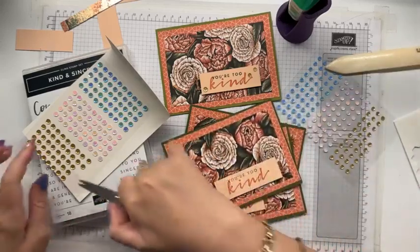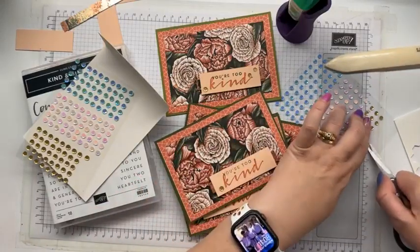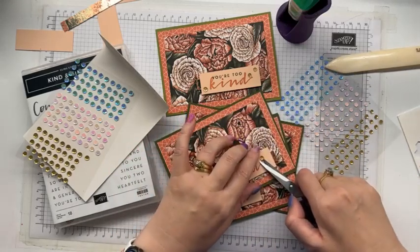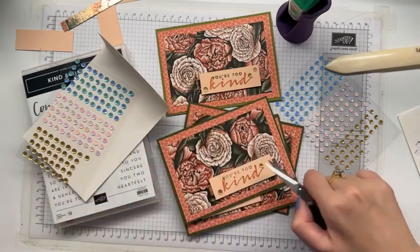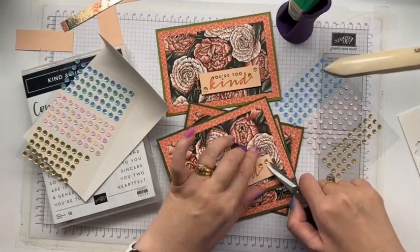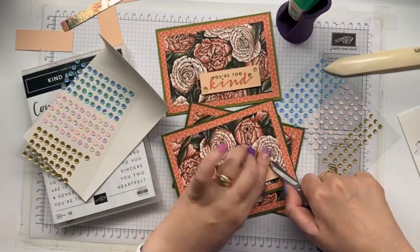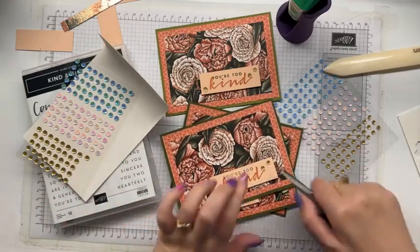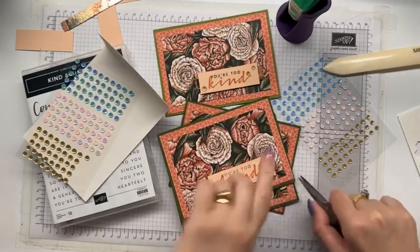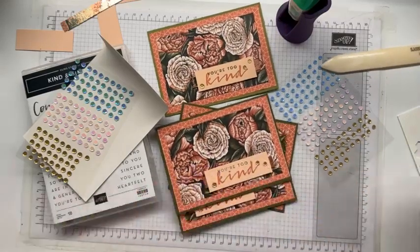Is that enough for you, Jody? Using 2, and that draws together the gold that is in the dry brushed metallic paper as well. Actually, I could really use 2 on this side, because I did stamp it off just a little bit. Oh, I didn't press that one down well enough. Okay, that looks great. No, that one's staying exactly where it is.